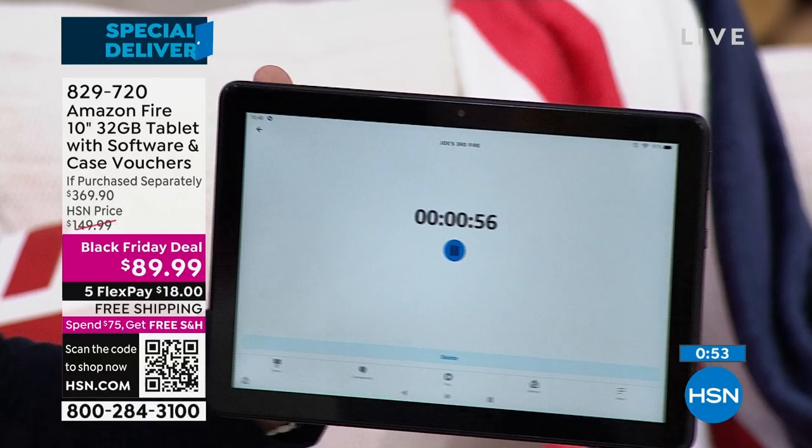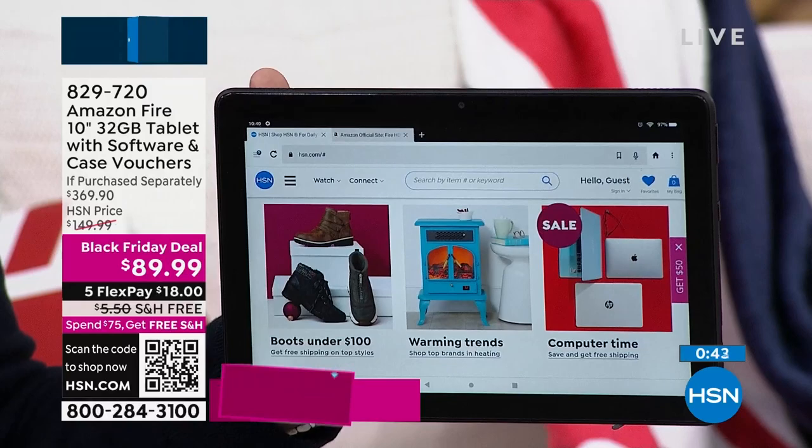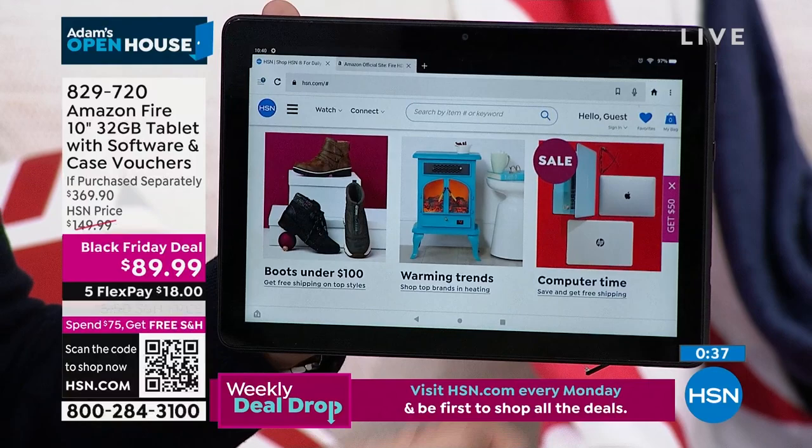But all the different things we've had up and running at the same time, no hourglass, no hesitation. I click on it, it instantly is right there for you. It's a different type of tablet than what you're used to seeing in the past. And because this can grow with that expansion slot, Adam, this is really some technology you're going to be using for many years to come.